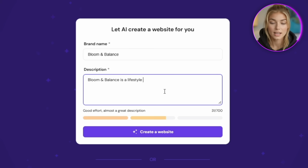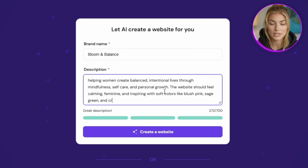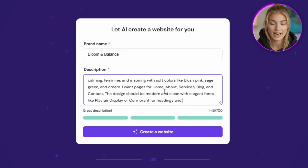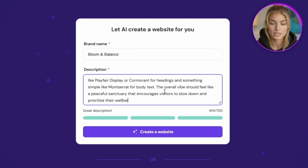Bloom and Balance is a lifestyle and wellness brand focused on helping women create balanced, intentional lives through mindfulness, self-care, and personal growth. The website should feel calming, feminine, and inspiring with soft colors like blush pink, sage green, and cream. I want pages for home, about, services, blog, and contact. The design should be modern and clean with elegant fonts like Playfair Display or Cormorant for headings, and something simple like Montserrat for body text. The overall vibe should feel like a peaceful sanctuary that encourages visitors to slow down and prioritize their well-being.